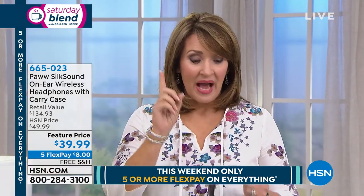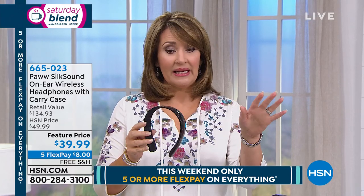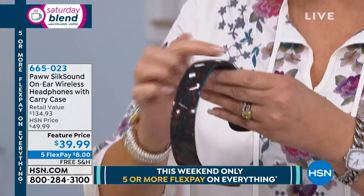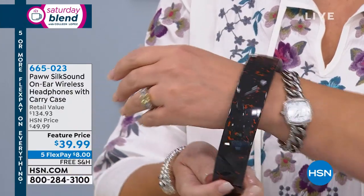They look great. I have to tell you, if you want the tortoise, that's going to go first. So grab your tortoise immediately. It looks like tortoise shell. I'm going to hold that still one more time so you can see it. It's beautiful. Seriously, I would want a bracelet out of that.